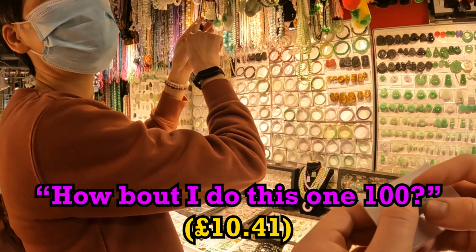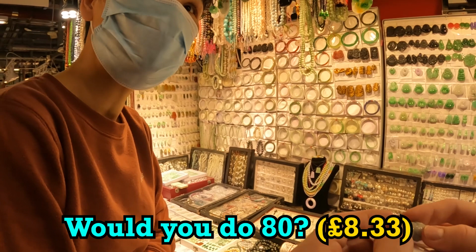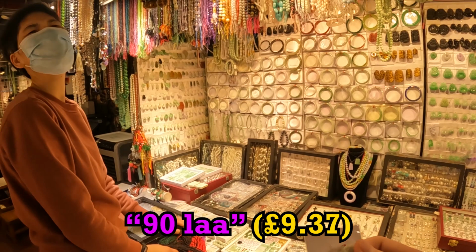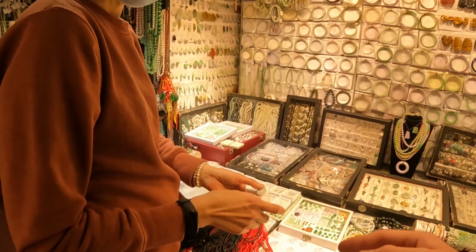How about I do this one with that for 100? The lower never do this price. So this and that for 100? Yes. Would you do a little bit more? I can't do 100. Would you do 80? Cannot do 80. Be your best friend for life. My favorite souvenir. I can do 80. I'm sorry. 90, no. I can't do 90. Can you do 80? Okay, 80.